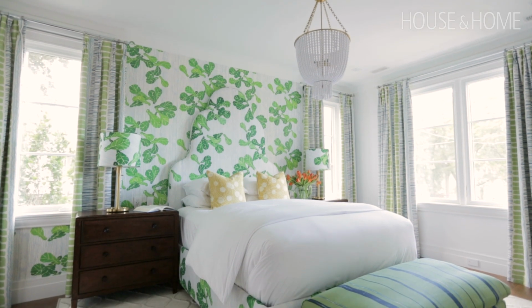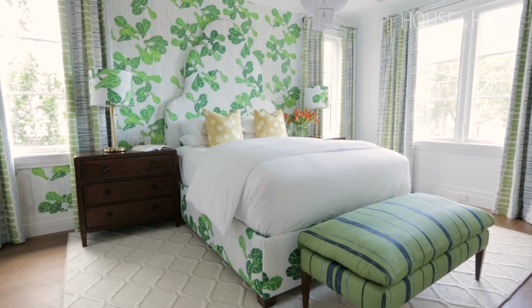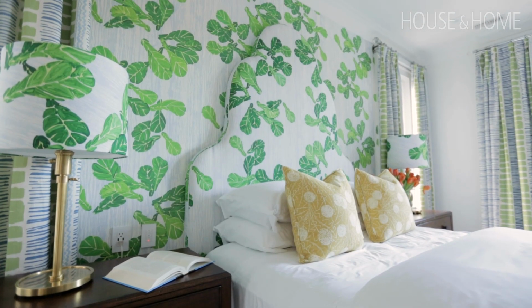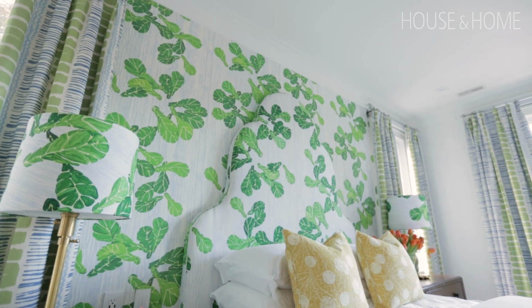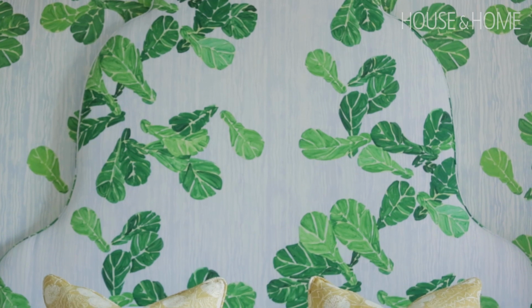The guest bedroom in this house really screams me. I keep threatening I'm going to show up and sleep in the guest bedroom because it's something that I would have loved to have created for myself. I absolutely love the oversized headboards and pattern on pattern. So being able to work with the Ferrick Mason fabric on the headboard as well as the wallpaper was just a home run for me.